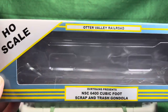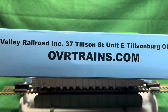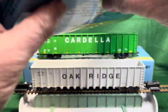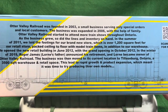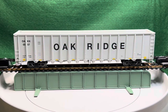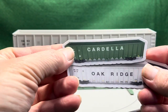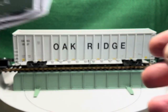So here's the box. You know, pretty simple but attractive. And tells you what it is. There's their address. And on the back is an interesting history of the Otter Valley Railroad, the shop, and then deciding to make their own cars. So let me take the one box off there and we'll get in close on the one car and look at the details. Okay, before we start showing the details, I forgot to show you that in the shipping box, they gave you stickers. Interestingly enough, it was two of the cars I ordered and then this other one. So that's kind of a neat little touch.